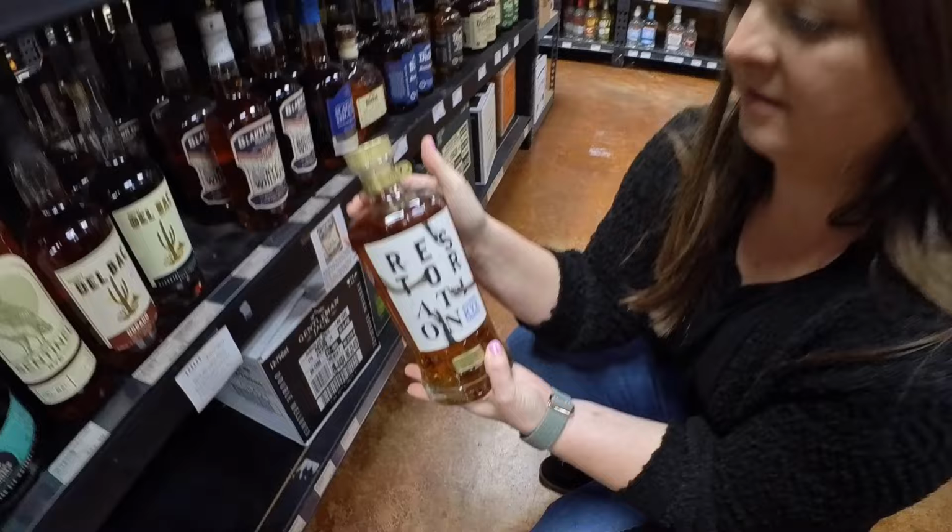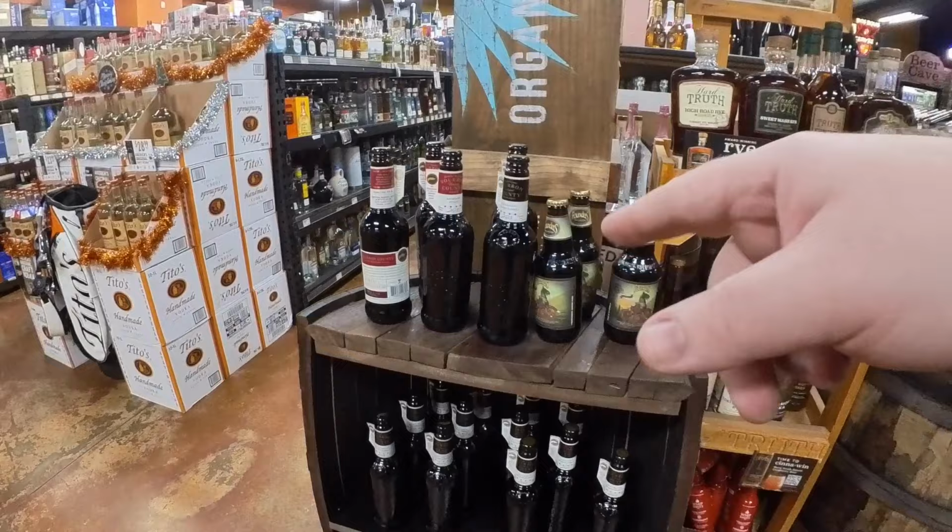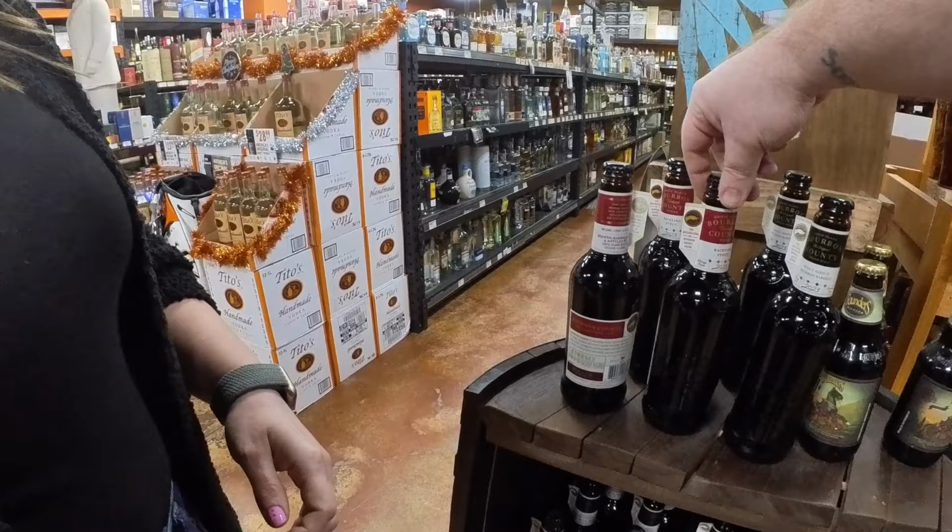Do you like Castle and Key? Miranda's a sucker for their gin. Yeah, we had an opportunity to stay at one of their properties, so now I'm a fan. Well, they've got some of the Bourbon County stuff. They've got the Angel's Envy and the... I think that's the Angel's Envy. We probably should pick up those then.